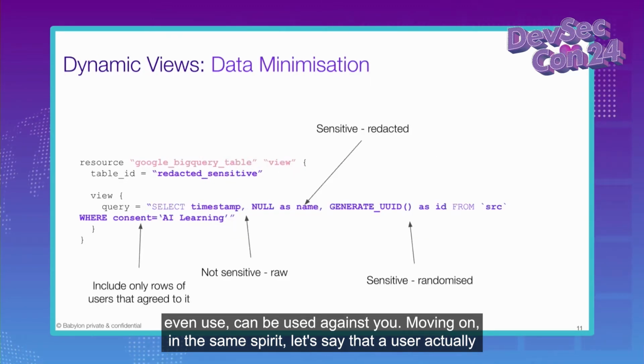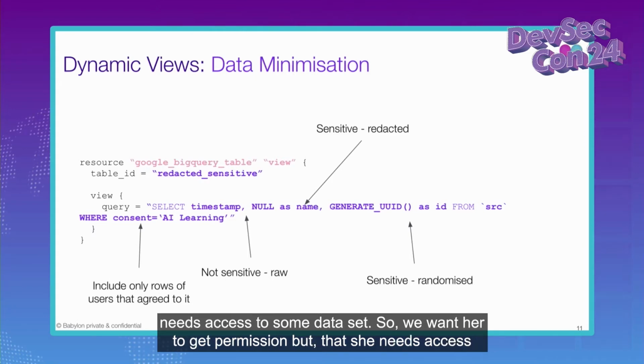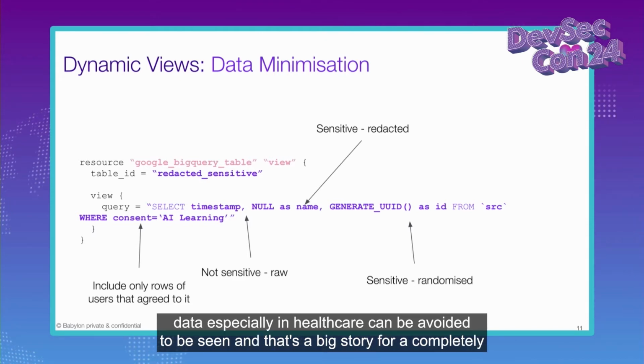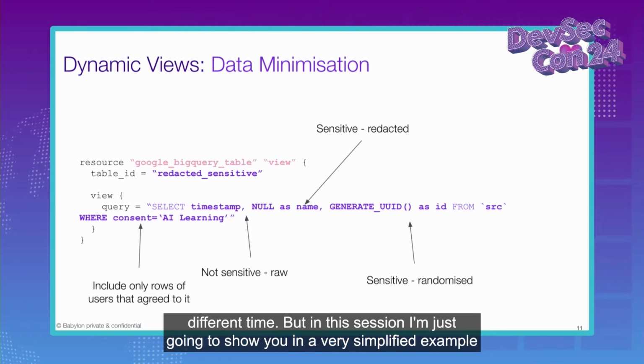Moving on. In the same spirit, let's say that a user actually needs access to some data set. So we want her to get permission. But does she need access to all of the data? Most of the time, no, she doesn't. And what's more, she shouldn't. Raw data, especially in healthcare, can be avoided to be seen. And that's a big story for a completely different time.